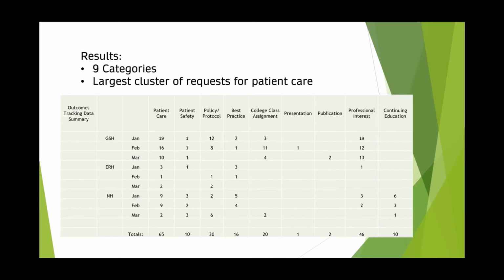Mary Jo, this is Carolyn. There was one question that came up in chat, if this chart was from 2019. This chart is for January 1st through March 31st of 2020. Thank you for that question. I didn't put the date in there, but yes, this is real time.